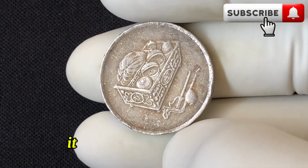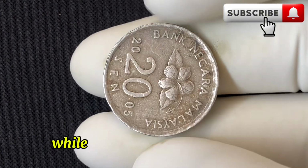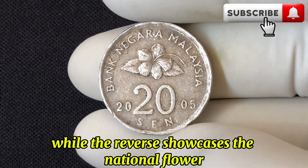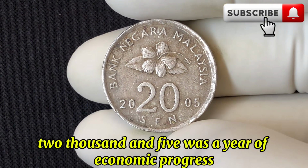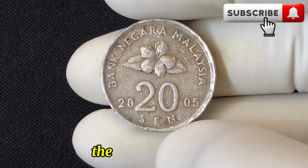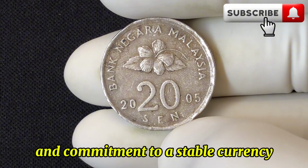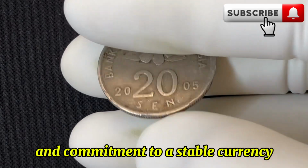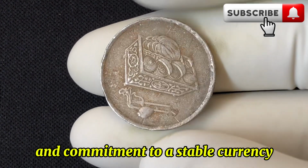On the obverse, it features the effigy of the Yang di-Pertuan Agong, Malaysia's king, while the reverse showcases the national flower, the hibiscus. 2005 was a year of economic progress for Malaysia. The 20 sen coin reflects the country's modernization and commitment to a stable currency. These coins were minted in relatively large quantities, making them fairly common today.